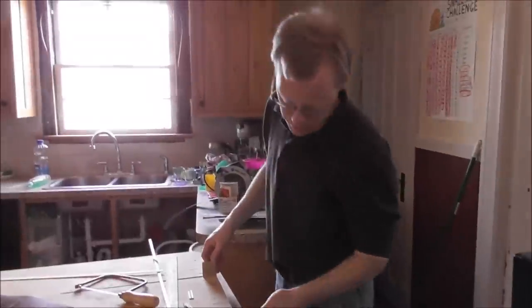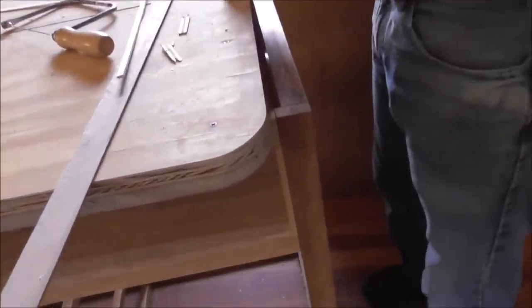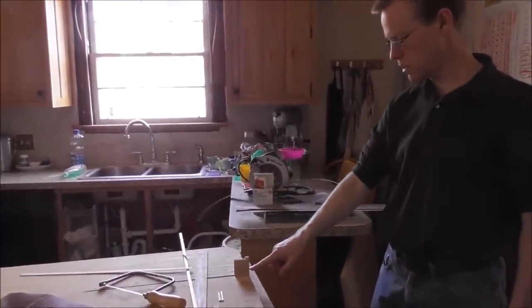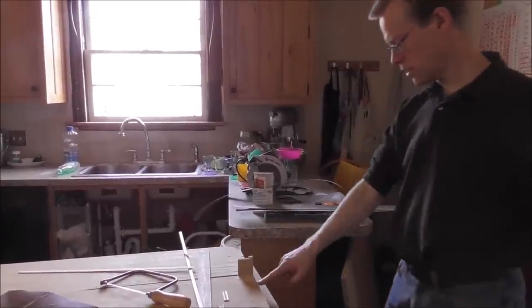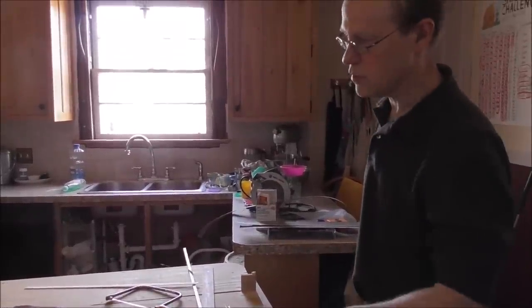Well, I got the edges sanded most of the way. I still have to touch up one edge there that did not turn out round. And now I'm filling in the gaps, because when you put the router and you hit a gap, it goes down. So anyway, I'm going to chisel these off so that it's smooth. And then hopefully I can get the side on fairly soon.